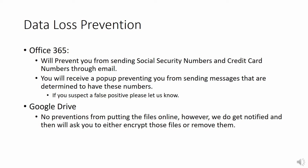And speaking of Google Drive, DLP or data loss prevention is also turned on here as well, though it is a bit different. When you put a file on Google Drive that has PII or personally identifiable information, like social security numbers or credit card information, we get notified and then we ask that you either secure that data through encryption or you remove it. The reason being is that Google Drive makes it really easy to share that information and those files out.